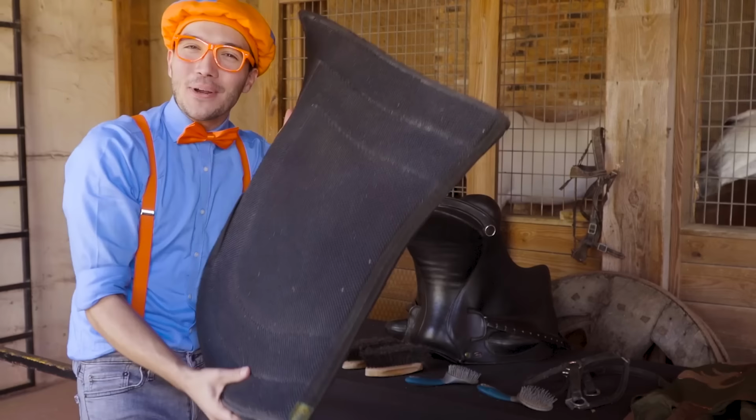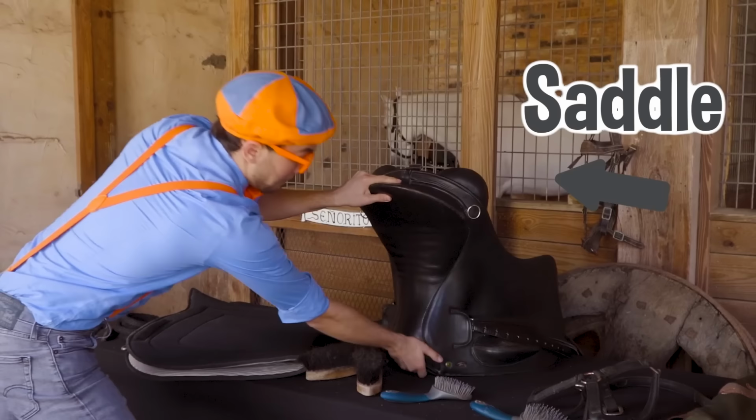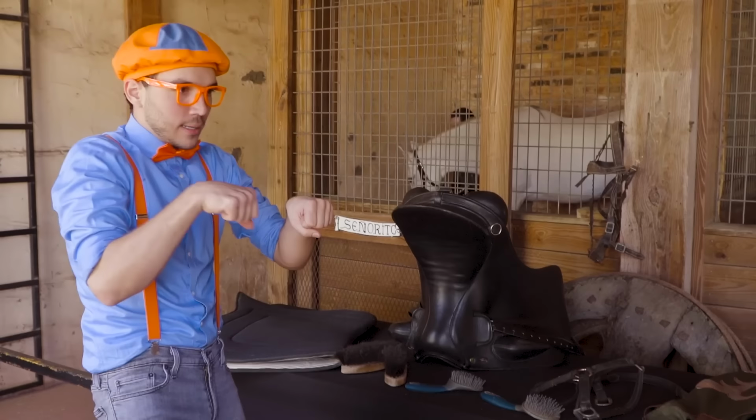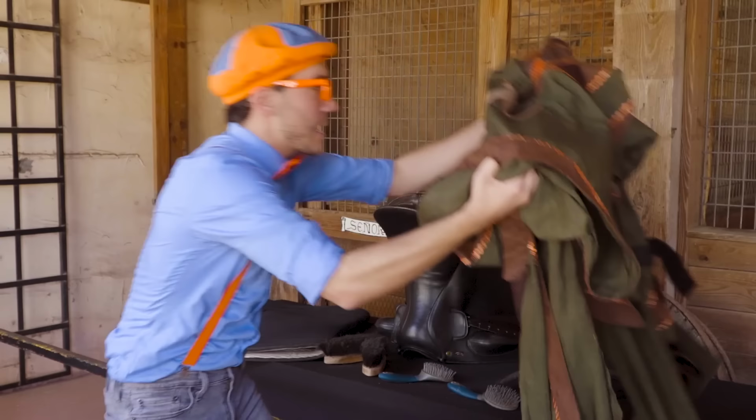This is a really big saddle. The saddle can be kind of heavy, and it goes on the back of the horse so that the knights can ride all around. And it buckles in, so it's kind of like a belt for the horse. Well, just clip that in, get on top, and ride the horse super fast. So silly.